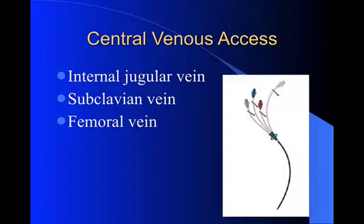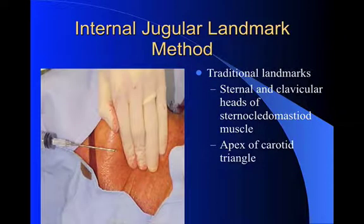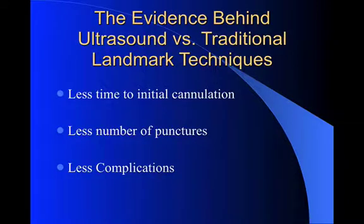Let's start with central venous access: the internal jugular vein, subclavian vein, and femoral vein. Traditionally, the internal jugular landmark method was in between the sternal and clavicular heads of the sternocleidomastoid muscle. We would be at the apex of the carotid triangle and aim for the ipsilateral nipple. Then we started to use ultrasound, and evidence built up in favor of ultrasound versus traditional landmark techniques. There was less time to initial cannulation, fewer punctures, and fewer complications.